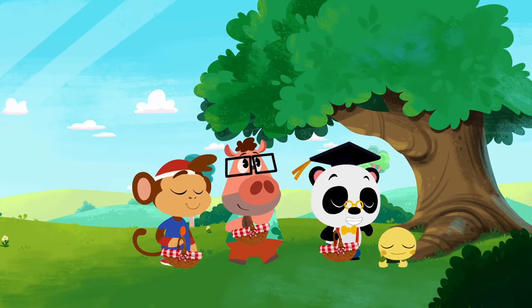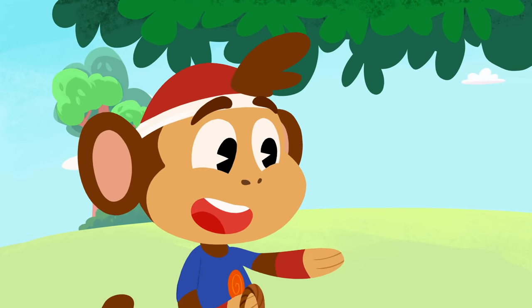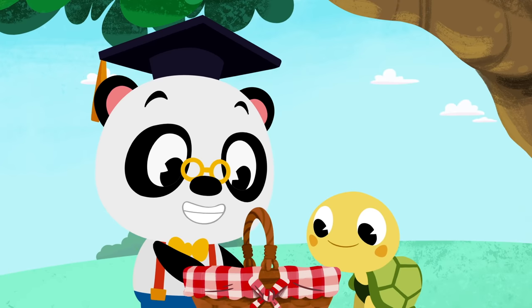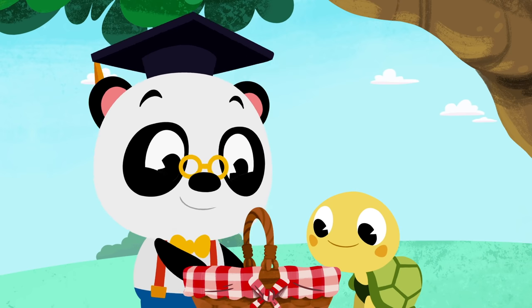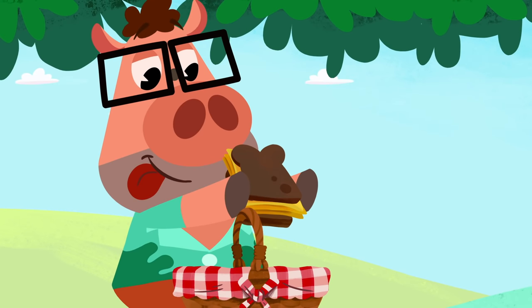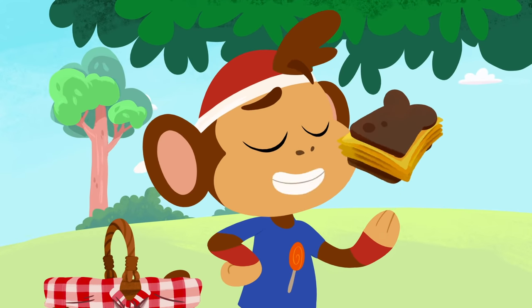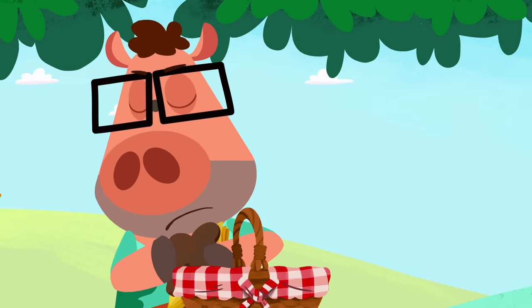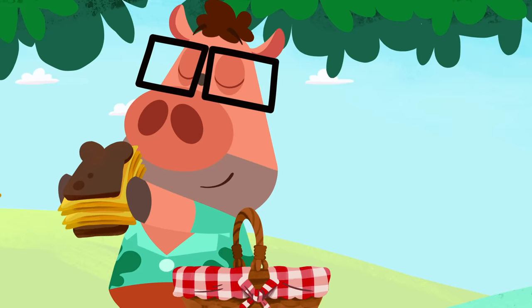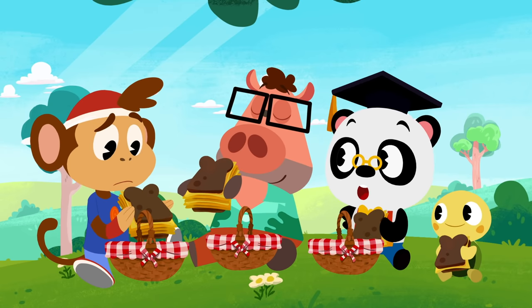This looks like a nice shady spot for our picnic, guys. Cool, Dr. P. I sure am looking forward to my sandwich. Mmm. Yum! Wow! That is a big sandwich, Ziggy. I've got more in my sandwich than Ziggy. Looks like Ziggy has more in his sandwich now, Pip.